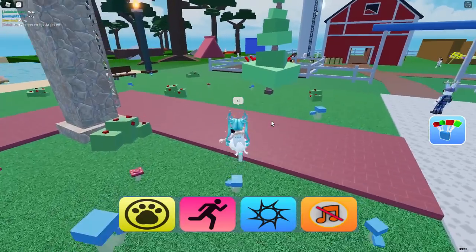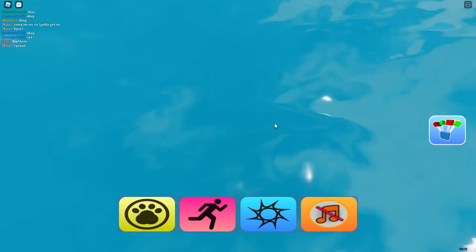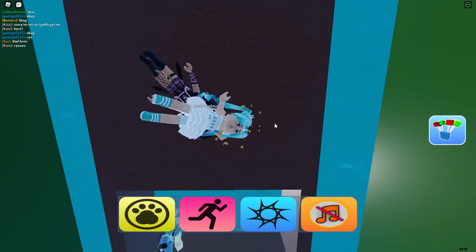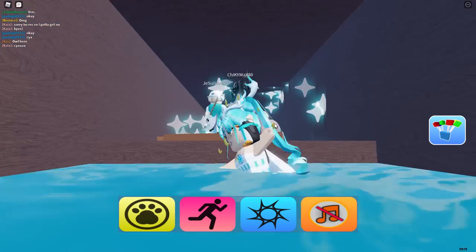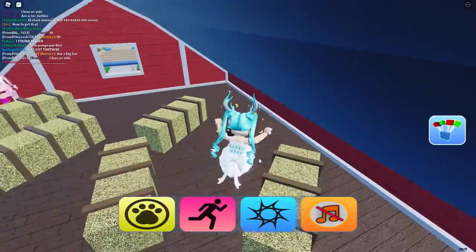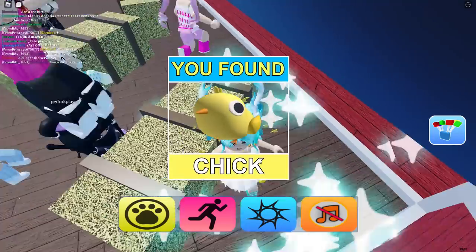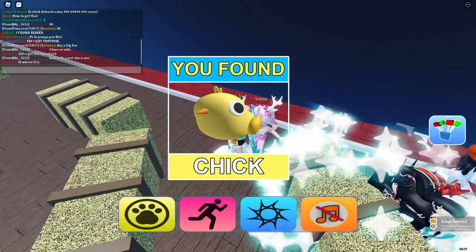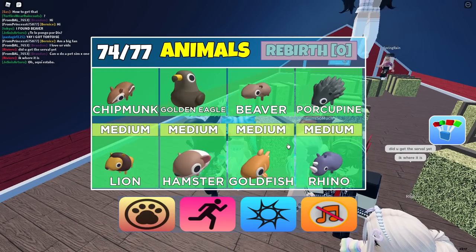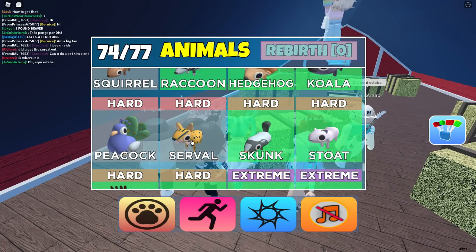Where is Arturo? Okay, there he goes. He's gonna show me where to find the beaver. In the water? Where? In here? Oh, that is so cool. Yes, thanks. Oh, there's something here. Oh, the chick is here. Yes, thank you. Okay, it's in the barn. So now we are missing, I believe, three more, if I'm not mistaken. We need the squirrel, the peacock, and the serval.